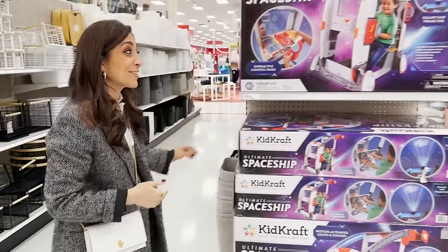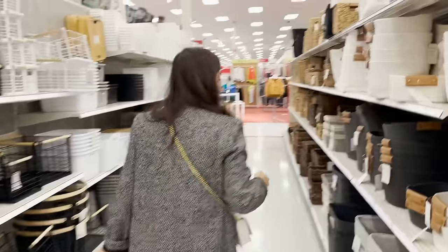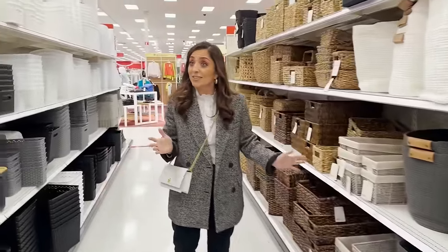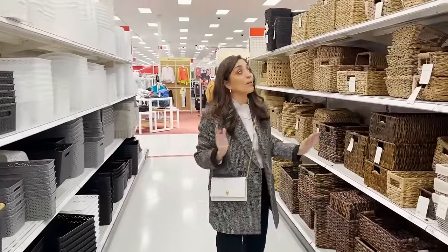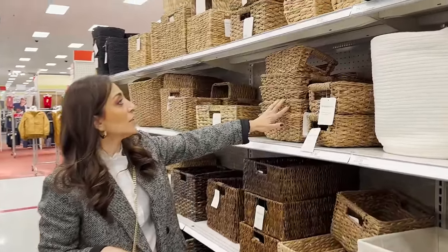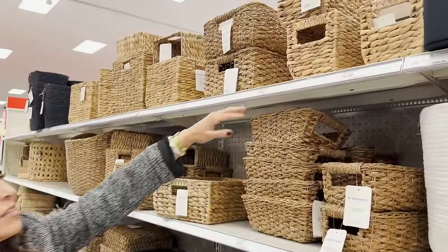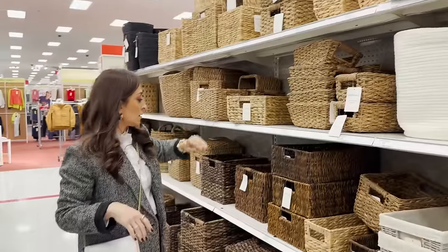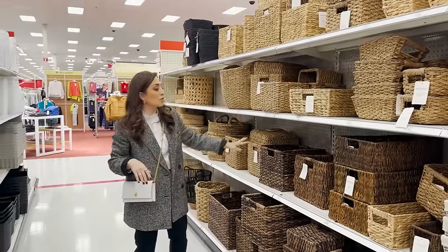Come down here and let's look at baskets. They always have such good baskets. Yes, they do. Such a good place to check for them. I personally really like these with the seagrass kind of look. Really like these. Ooh, that's really pretty too. Yeah, these are really well done. I like all the different colors too.